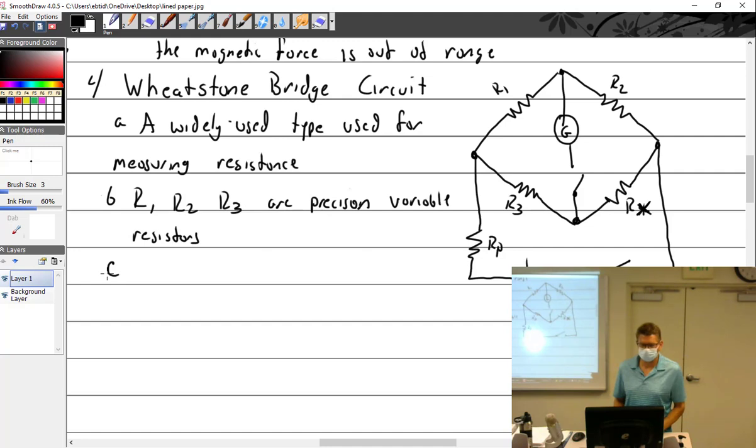A widely used type. You making fun of me? Well, that's where I had to stop because of Eric. Sorry, I'm widely behind. Type of circuit used for measuring resistance. I didn't even notice that I didn't write it. It's RX. Now I will warn you, if you get too critical of my writing, I have been known to stop writing and just talk, and let you figure it out.